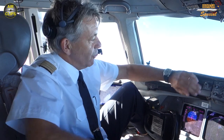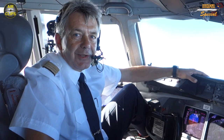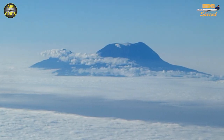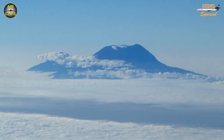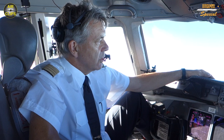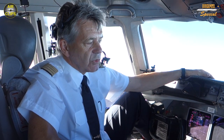It's a wonderful Sunday morning, 9 o'clock, now en route from Nairobi to Johannesburg. A wonderful view today on Kilimanjaro, no clouds. We have 88 tons of cargo with us, so the landing weight will be around 215 tons.